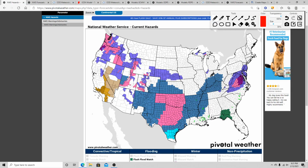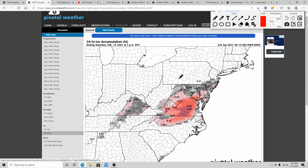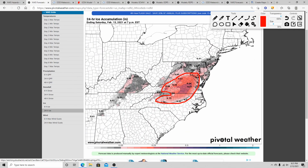I want to first take a look into the Mid-Atlantic here. We actually have ice storm warnings and winter storm warnings in effect for some of these regions, which is mainly for ice, as those areas will be experiencing some freezing rain. This is the forecast from the National Weather Service offices. You can see really anywhere from a quarter of an inch to maybe 4/10 of an inch of ice. There may be some spots getting close to the half-inch mark, but a quarter of an inch to 4/10 of an inch of ice is looking to be the best bet.